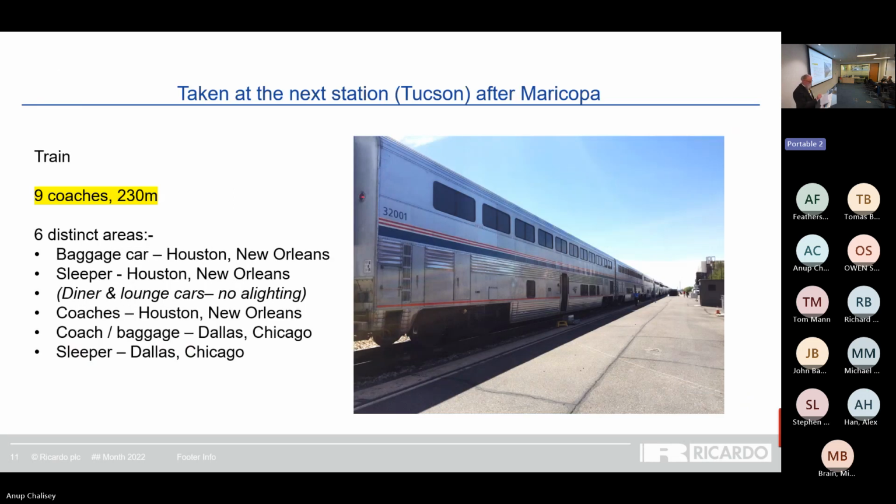That's taken at the next station at the train that stops at Maricopa. 9 coaches, 230 meters, 6 distinct areas. So the question obviously was, how does it work?